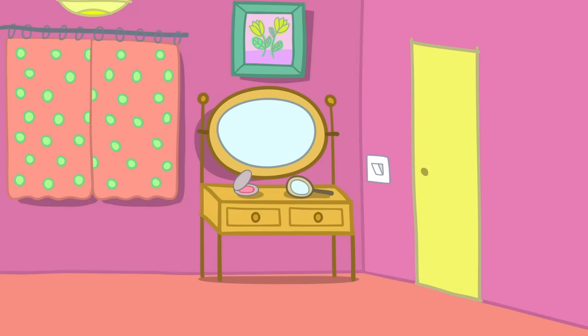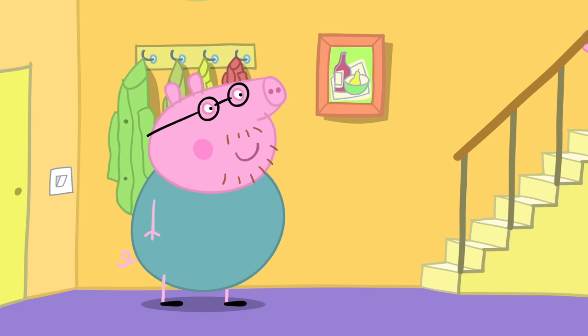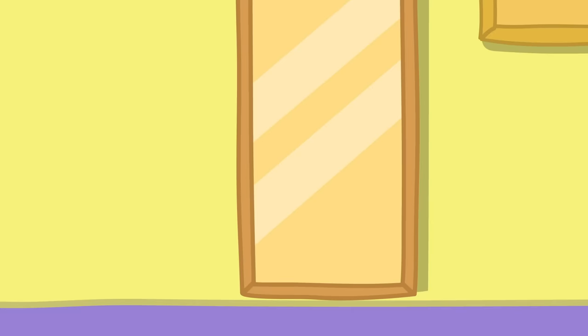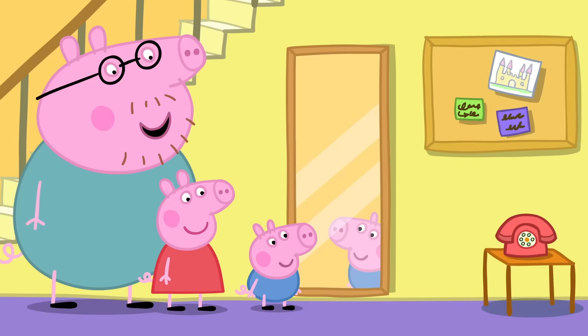Oh. Peppa and George look in Mummy and Daddy's bedroom. Aw, there's nothing blue here. Peppa and George look in the office. Everything is not blue. Did you find anything? There is nothing in the whole house that is blue. Hmm. Have you looked in the mirror? Daddy, the mirror is not blue. Boo! What is it, George? Blue! George is blue. That's right.